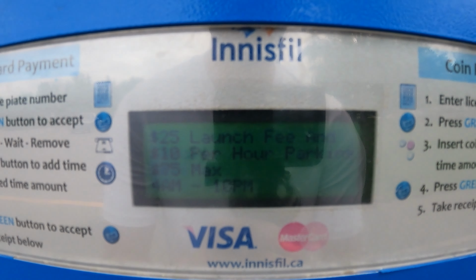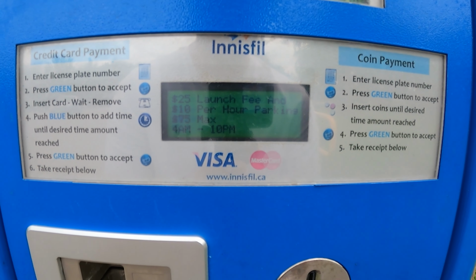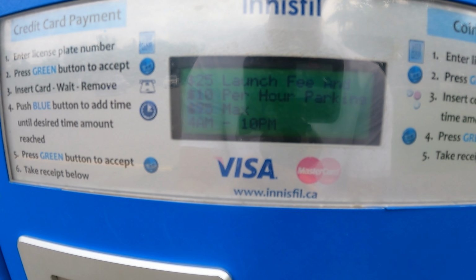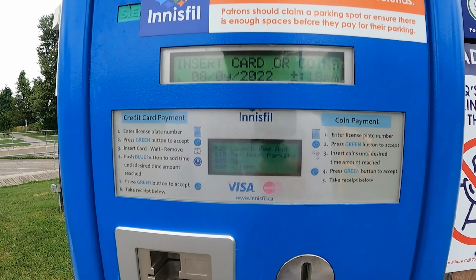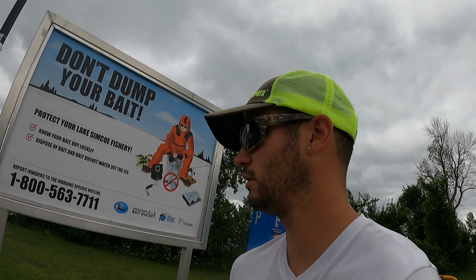One thing that I am gonna make clear is it's $25 for a launching fee. And the other thing is it's $10 per hour for parking or $75 for max. So like whatever, 4 a.m. till 10 p.m. So just keep in mind that it is very expensive unless you have an Innisfil Beach pass to park down here. So if you have a visitor pass, you're good to go.